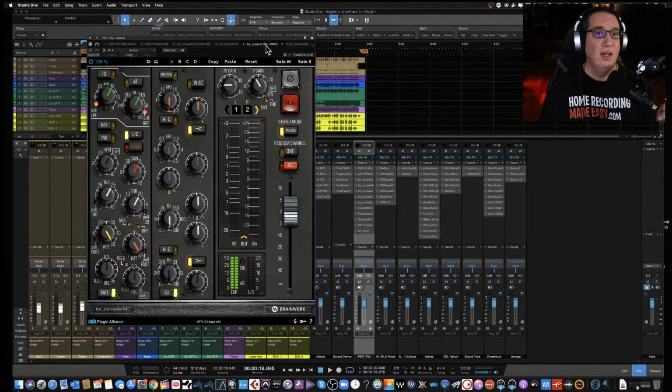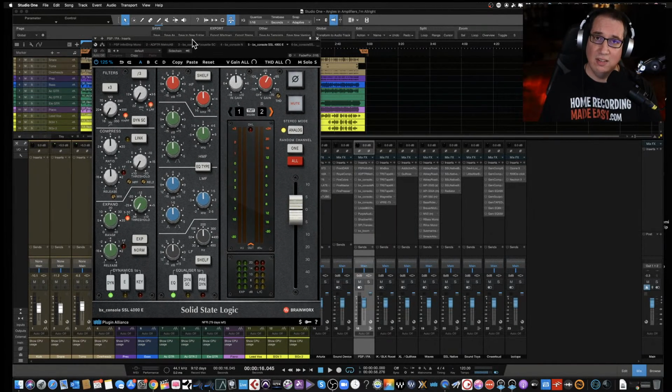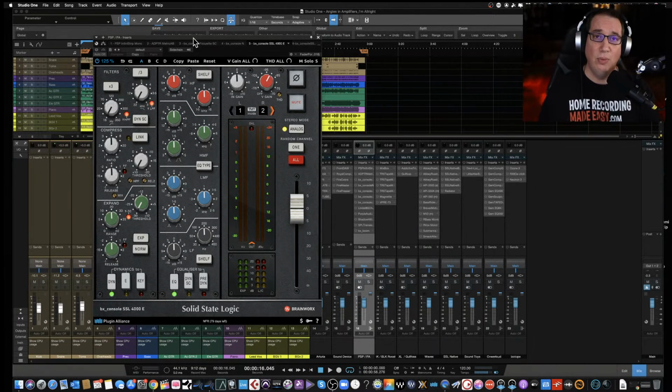Okay, let's see. The next one up here is their first SSL. This is the 4000E. Again, I could be wrong, check their website. I got it in their email yesterday or today. I think this one is $30 for Black Friday. If you don't have an SSL plugin in your collection, this is the one to get. I did do a shootout of all the SSL channel strip plugins that I owned, a 2 or 3 part video series that we did in 2020. Go check that out. This one was in there. I use this all the time. It's a wonderful channel strip.